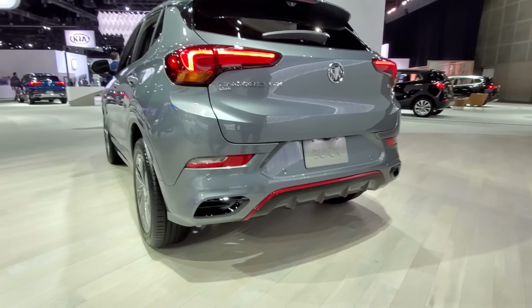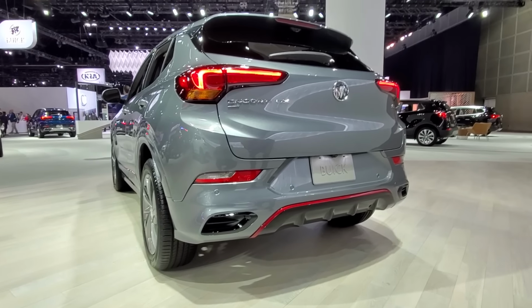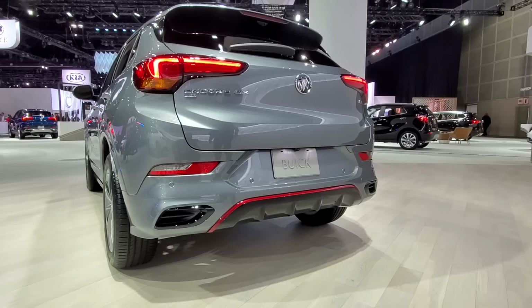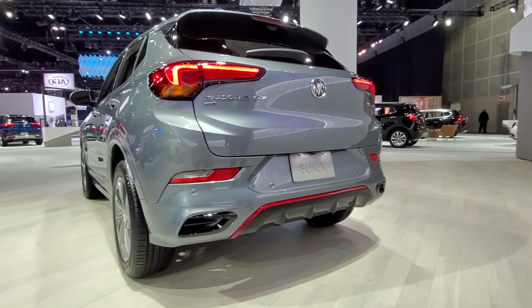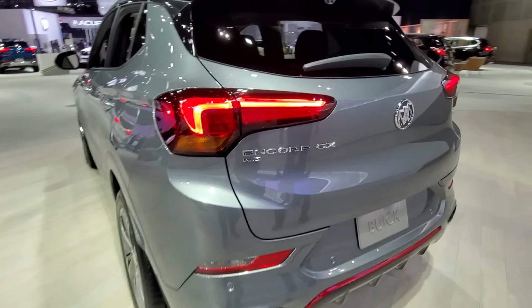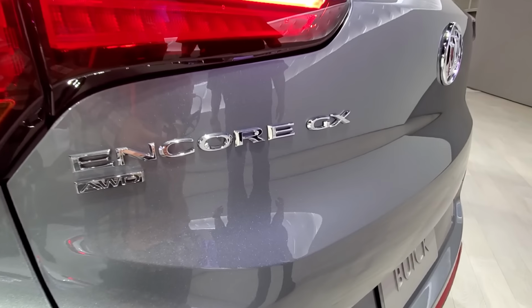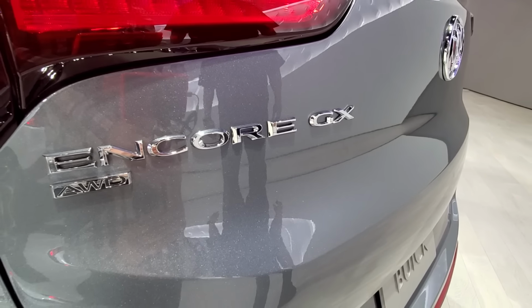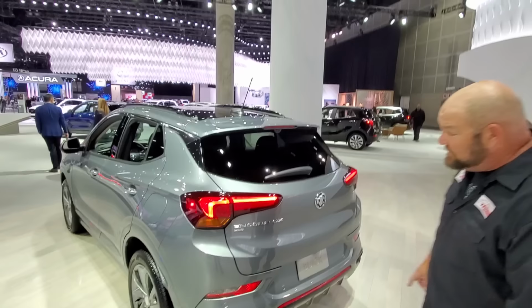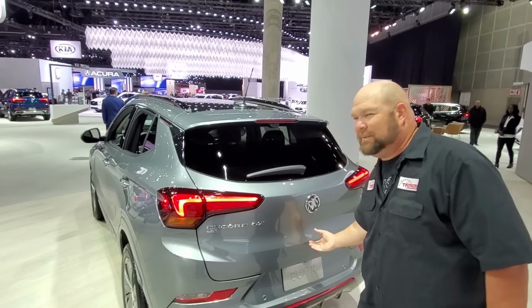A little dual exhaust action too. Well, kind of, sort of. I guess they're not even exhaust. They're almost like little fake exhaust. That's kind of taking the playbook from Audi and some other car companies. But I really do think it's pretty attractive looking. It kind of has a tiny hint of Toyota RAV4 and maybe a hint of some of the new Ford products out there too. Also, this kind of looks Lexus-y the way they have the L, but that's just me.